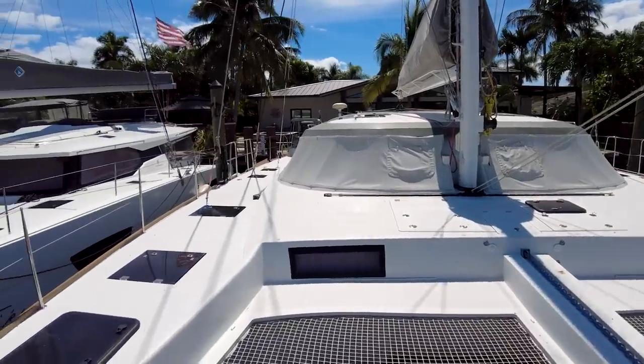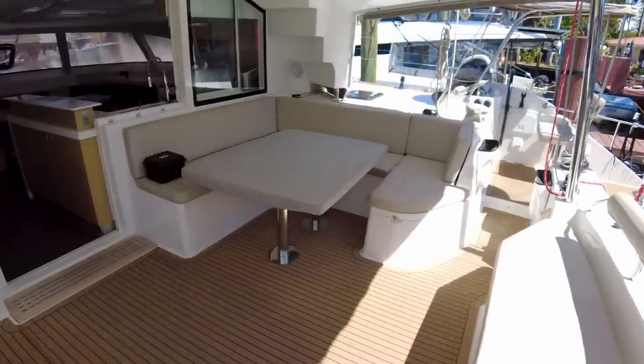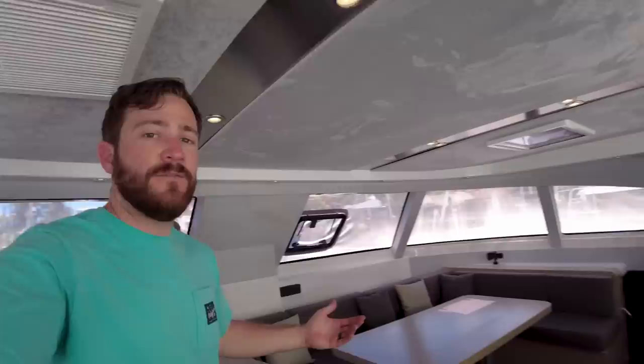Good looking boat again. Just so much open space. Plenty of room for people. You've got a wall of cabinets and storage. Very spacious boat. I mean, could definitely easily live aboard this boat.